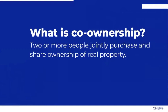It could be friends, it could be siblings, or you could do it with your parents, you could do it with your aunt, you could do it with people you don't know. What I'm really interested in is that this is a tool that can make a real difference in helping renters achieve homeownership, getting your foot in that homeownership door. Really simply, that's what it is.